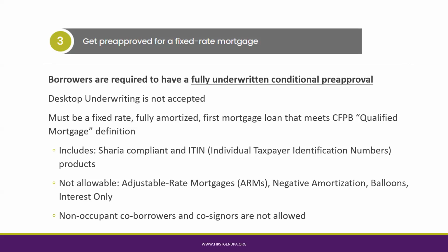There is a form on the website called Pre-Approval Letter Requirements that I would encourage you to reference so that you ensure that your buyers have the correct information on their pre-approval letter. We do understand that this is a shift and differs from many DPA program requirements, but it's important to know that first, we're using borrower income qualified by the lender, so we need to know that that documentation has been thoroughly reviewed.